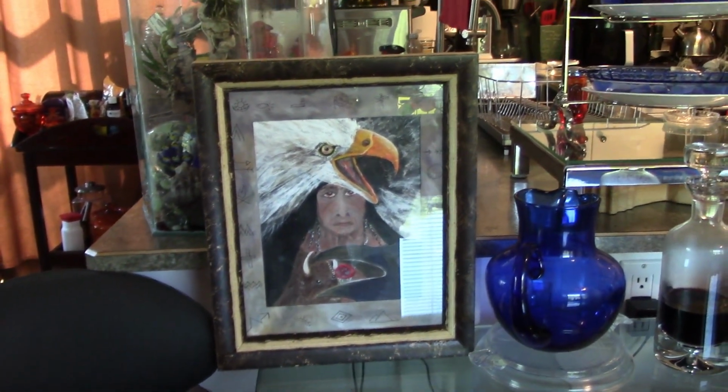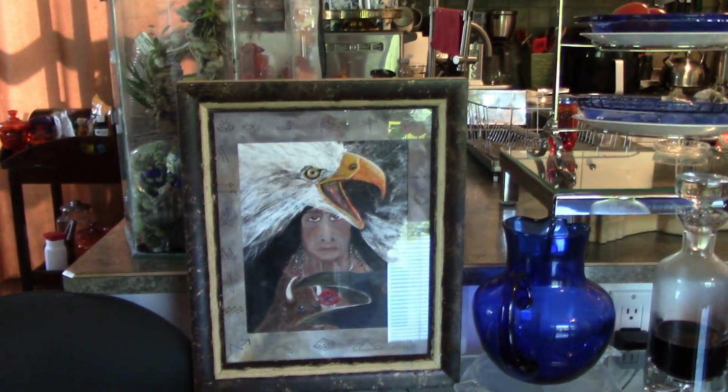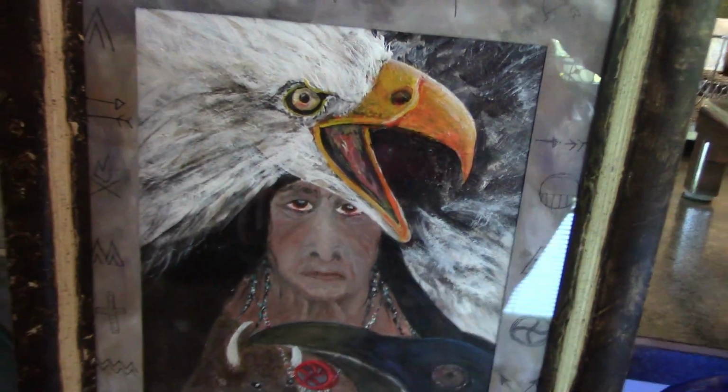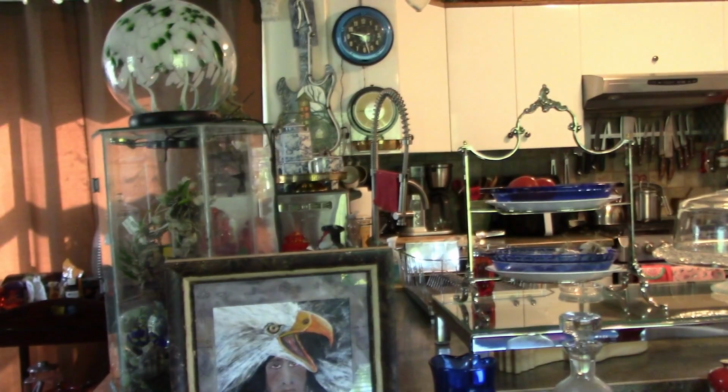So I did a picture that just out of my head I decided to do with all the little signs. And yeah, the loss of things, we're all losing things, sadly.